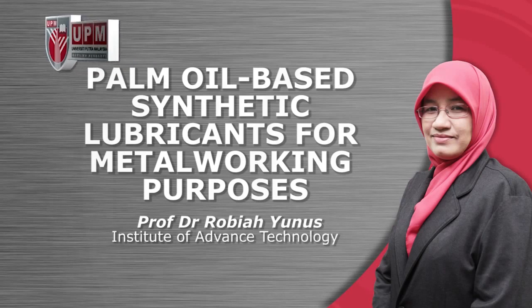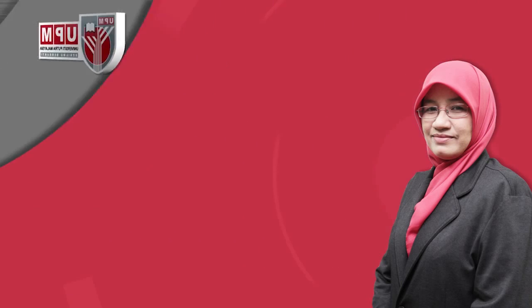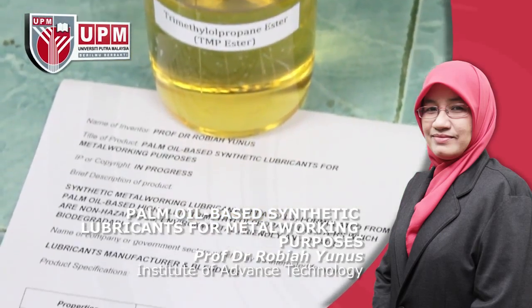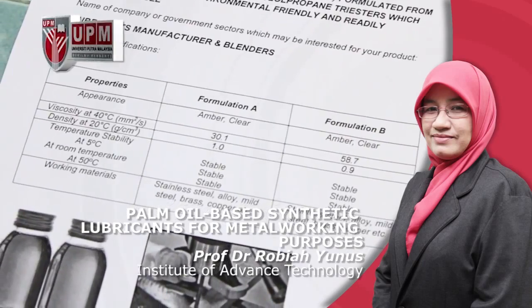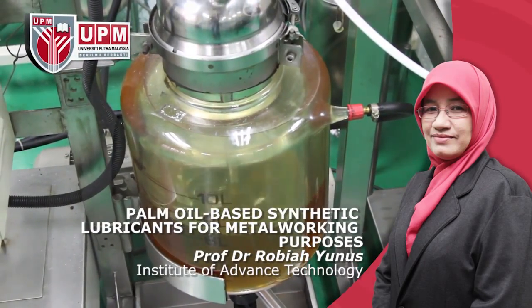Palm oil-based synthetic lubricants for metal working purposes by Professor Dr. Robiah Yunus, Institute of Advanced Technology. Synthetic metal working lubricants need oils formulated from palm oil-based high oleic trimethylolpropane triesters, which are non-hazardous, environmentally friendly and readily biodegradable.